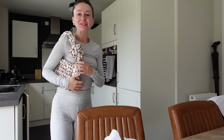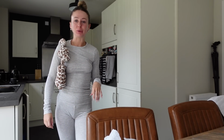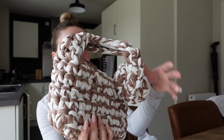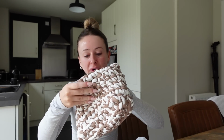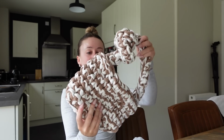It's the perfect size. How cute is that? Oh my god, I love it so much. She does so many different styles as well, and you can choose the colours that you want. I wanted something quite neutral so that I can wear it all the time. But look at that. She's got her little branding in there. The fabric is so nice and soft as well.